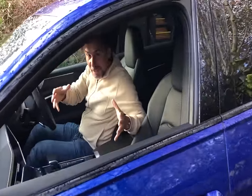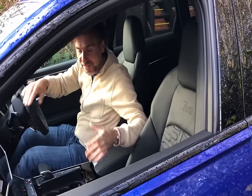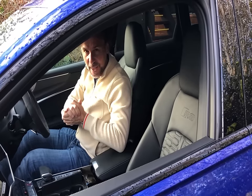The price to pay for that space in the RS6 is the maneuverability when you're trying to park it, even with the sensors, the camera, rear wheel steering. It still feels like a big car, but I guess it's just about worth it.